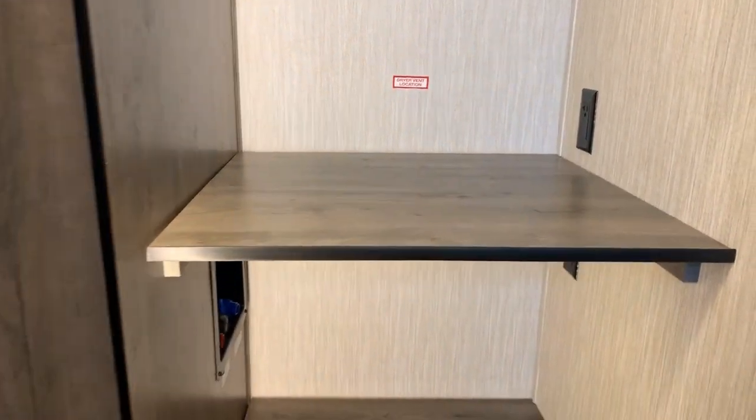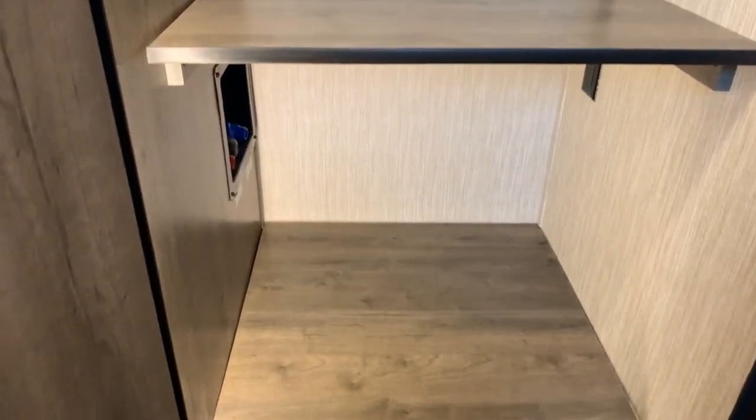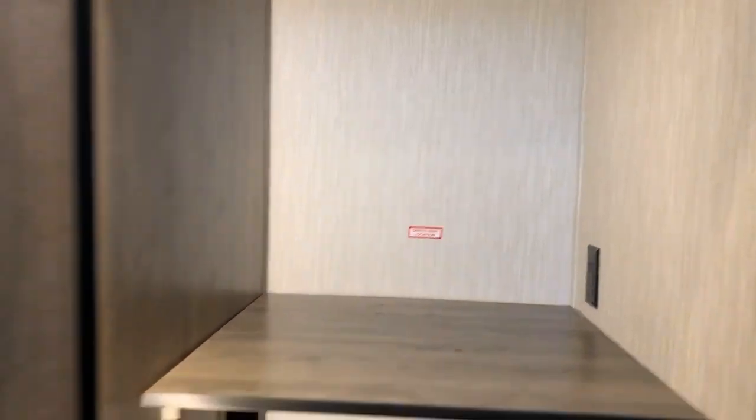You can put a stackable washer dryer in here, or if you want to use it like it is, you've got a massive closet for clothes or miscellaneous items, whatever you want to do. It goes way up there. There's the rod as well for hanging clothes on. So a huge closet, lots of different options there for whatever you want to do with it.